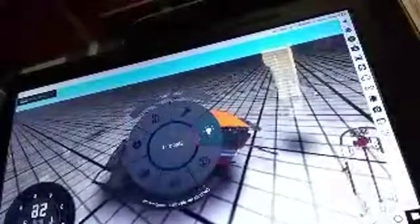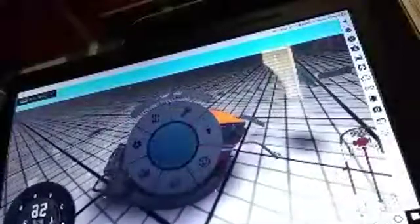So now that we've gotten impact to this, let's go back to normal speed, real time, and continue. Let's get this to stop, and then we're going to take a look at the aftermath.